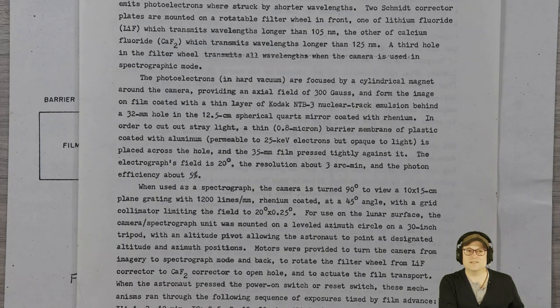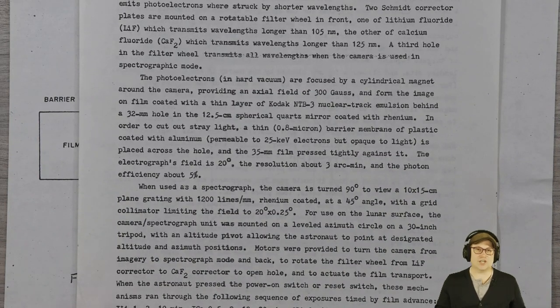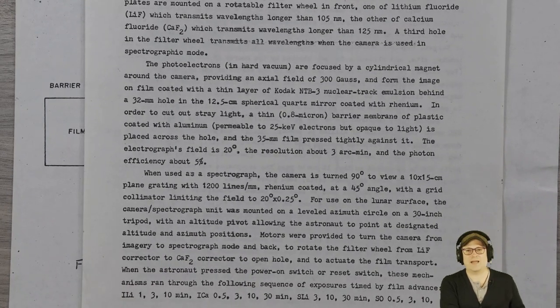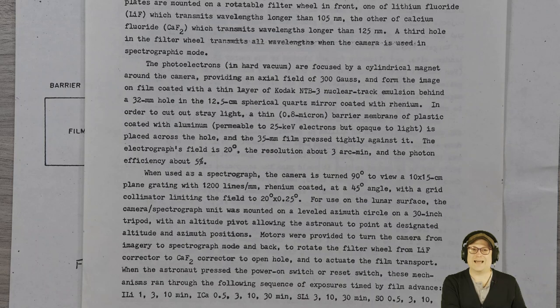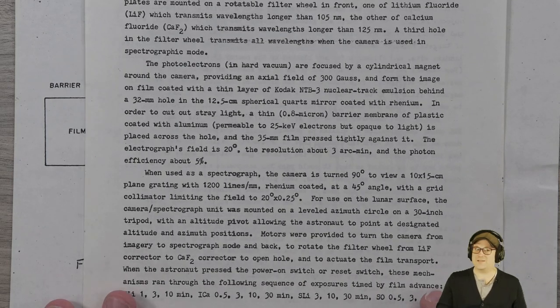The electrograph's field is 20 degrees, the resolution about 3 arc minutes, and the photon efficiency about 5%. When used as a spectrograph, the camera is turned 90 degrees to view a 10 by 15 centimeter plane grating with 1200 lines per millimeter, rhenium coated at a 45 degree angle with a grid collimator limiting the field to 20 degrees by 0.25 degrees. For use on the lunar surface, the camera/spectrograph unit was mounted on a leveled azimuth circle on a 30-inch tripod with an altitude pivot, allowing the astronaut to point at designated altitude and azimuth positions.